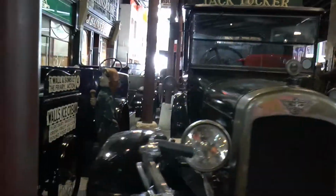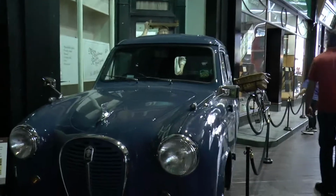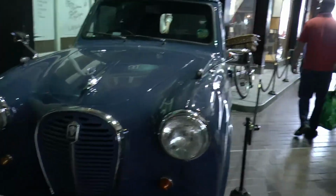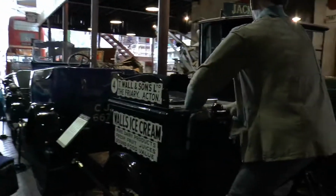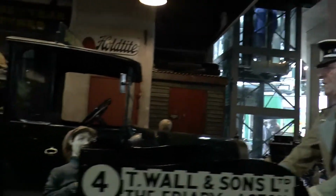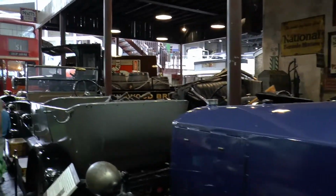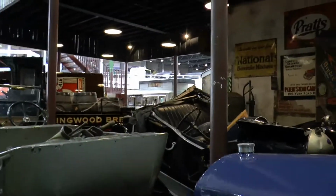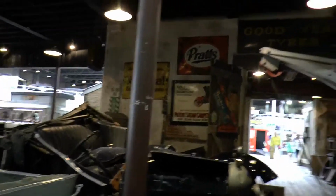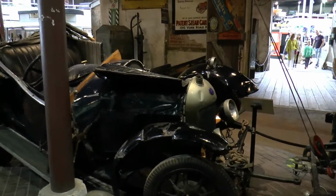So we're being rescued. Gotta remember these driving down the street. These little things. Walls ice cream! Get your ice cream! Oh, got one kid, yeah, chocolate, lovely. Oh dear, this is some little old car. Look at that, it's had a bit of a bang, isn't it? No wonder he's being towed, he's got a smashed up front.